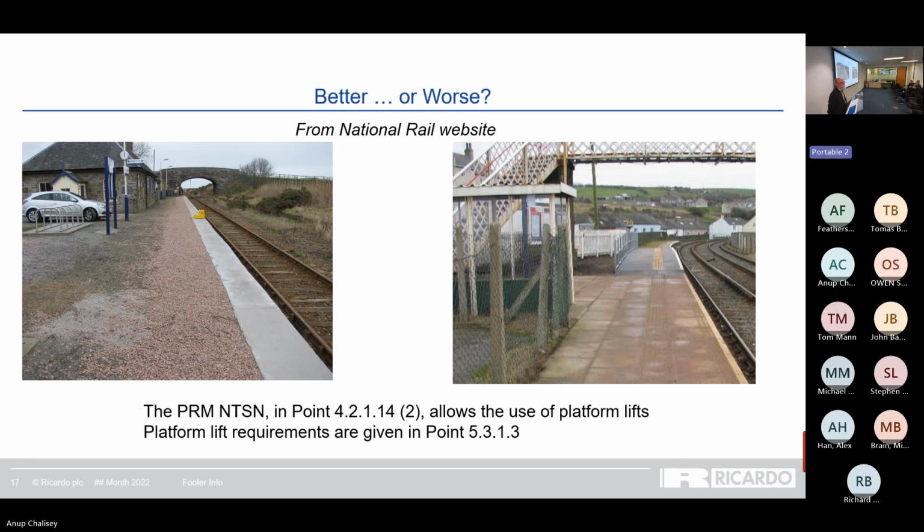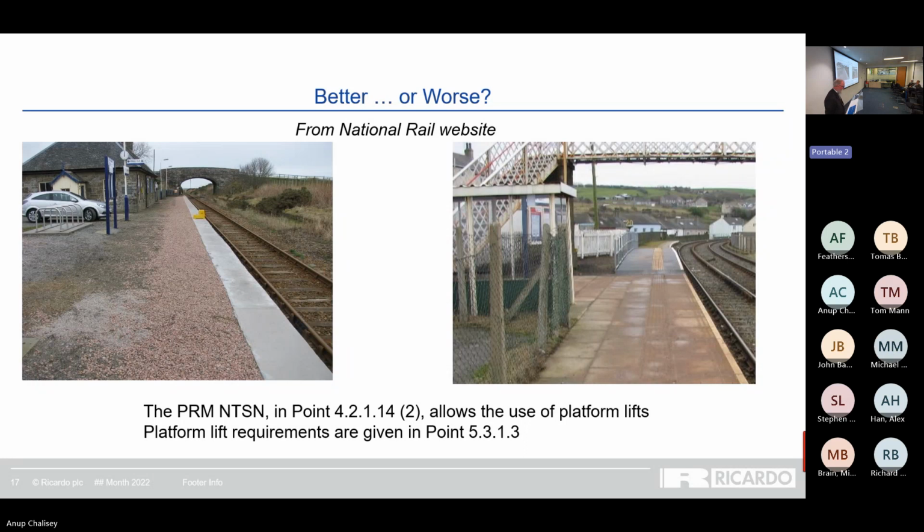So just on that, I suppose the thing for me is that we talk about platform lifts as if they're a common thing. I'm not sure they are in this country, and I'm happy to be told differently. It would be a question of whether they'd be acceptable because of the dwell times. Well, that's a different question, but the point is it's something we haven't seen because of the circumstances around the use.